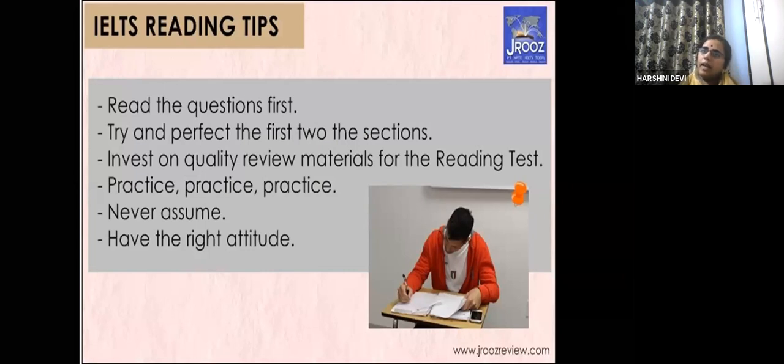I will start from the last, I'll start from the middle, I'll start from whatever part. You can do it. If you are a real expert in doing the reading section, you can start from the last question, come to the first or middle. But that requires a lot of practice. But you people are novices. You people are amateurs. Okay.